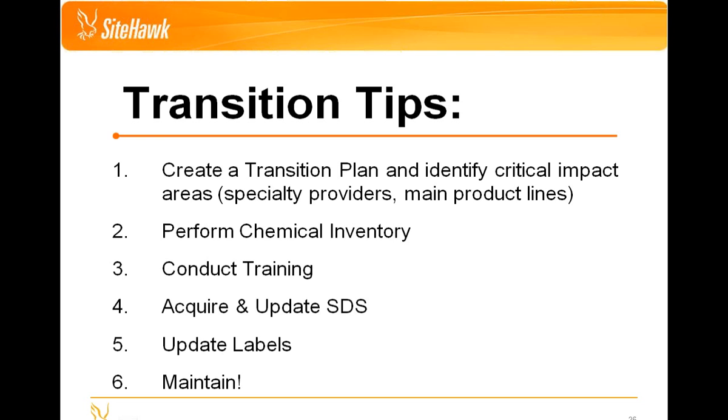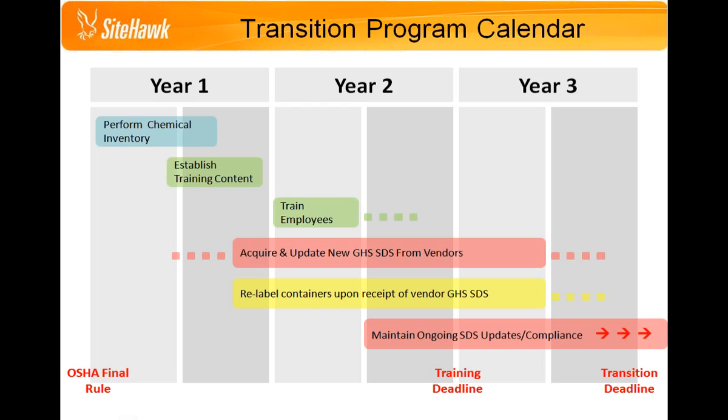And so the assumption is that long-term, as more information becomes available and more classification information is understood, a more consistent approach is out there, that changes will occur, and this means that SDS changes will occur. So make sure that you have a plan in place and a process that allows you to maintain what you've accomplished in this transition period.